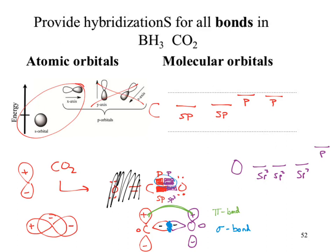when we're looking at Lewis structure. We don't have double bonds anymore. A double bond is not a double bond. A double bond is a sigma and a pi. Okay, a triple bond would be a sigma and two pi bonds.